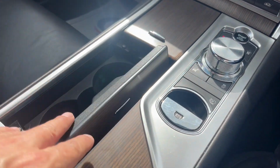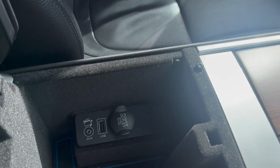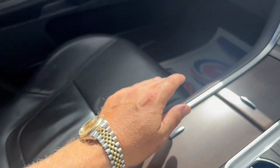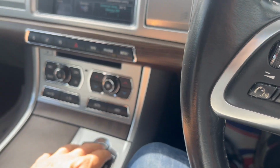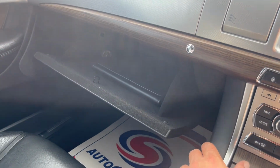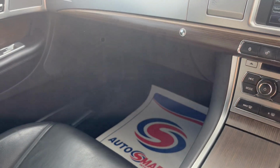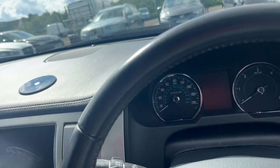All in lovely condition. Cup holders, USB and AUX, cruise control, glove box, the glove locking wheel nut, the handbooks are all in there. Really has been looked after.